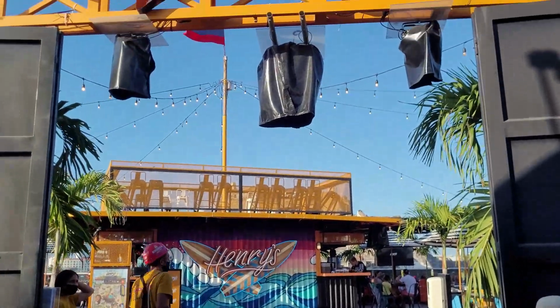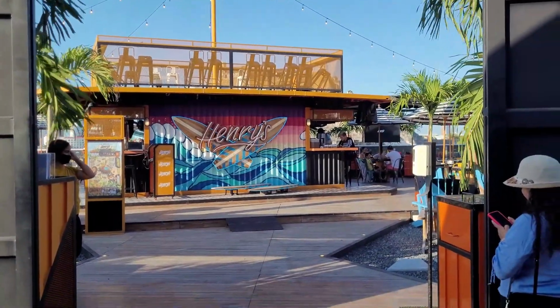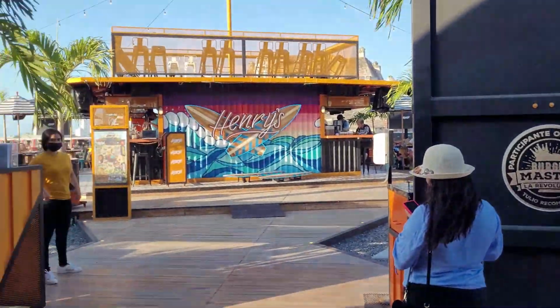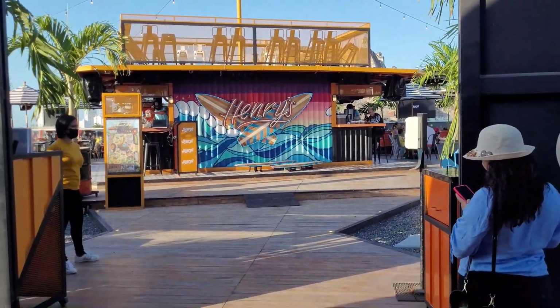Alright, this spot is Henry's. This is a fairly new spot, and I believe it opened up about a year ago. This is my first time being here. I'm looking forward to seeing what it's all about. And the great thing about this place is that it's right across from Castillo de San Felipe. So let's get to it.